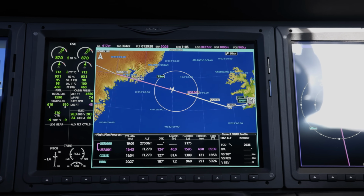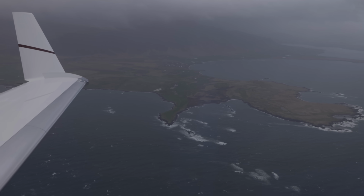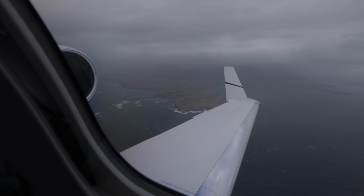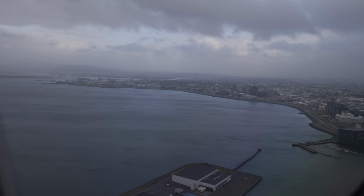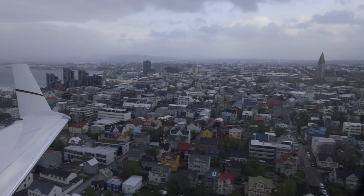November 420 Lima Romeo, Reykjavik tower. Wind 210 degrees, 21 knots, gusting 32 knots. Runway 19, clear to land. Clear to land runway 19, November 420 Lima Romeo. Copy, clear to land, glide slope captured. 1, 2, 3 green, no red, no door. That fast, correct. After landing checklist completed.